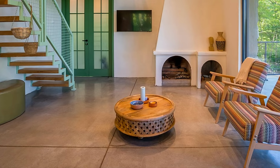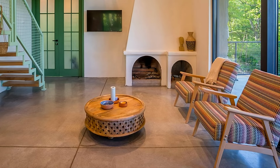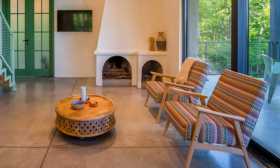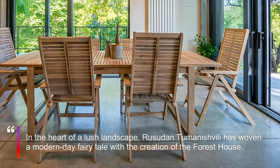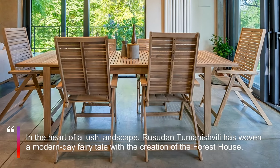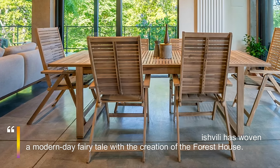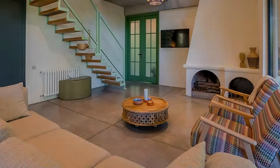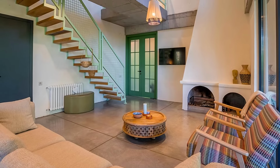The forest house unfolds as a narrative where architectural prowess meets the serenity of nature. Natural materials take center stage in this symphony of design, with concrete, wood, and plaster converging to create an aesthetic that is both timeless and inviting. Bare concrete graces the ceilings and columns, while the floor boasts an epoxy resin finish, mirroring the look of concrete. Neutral tones dominate the color palette, ensuring that the natural surroundings remain the focal point.